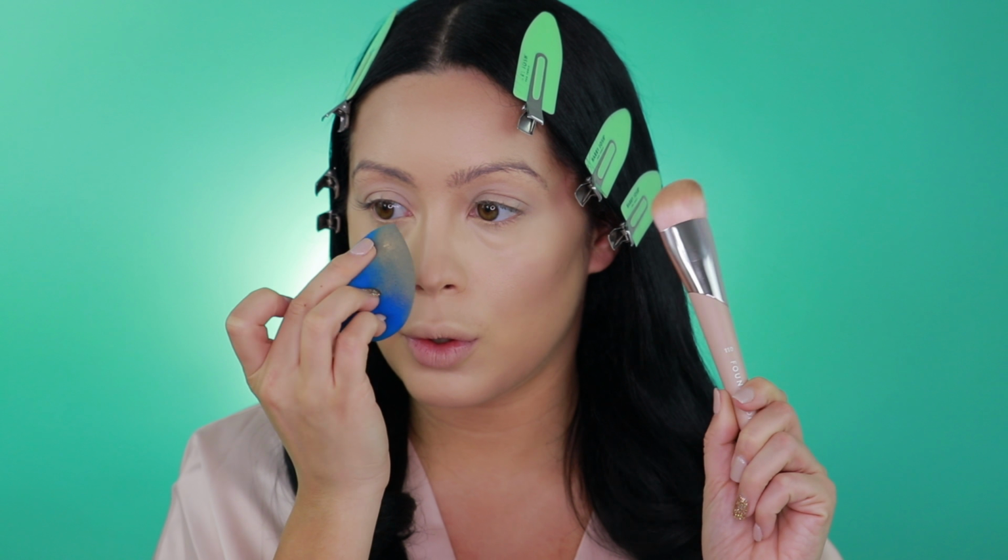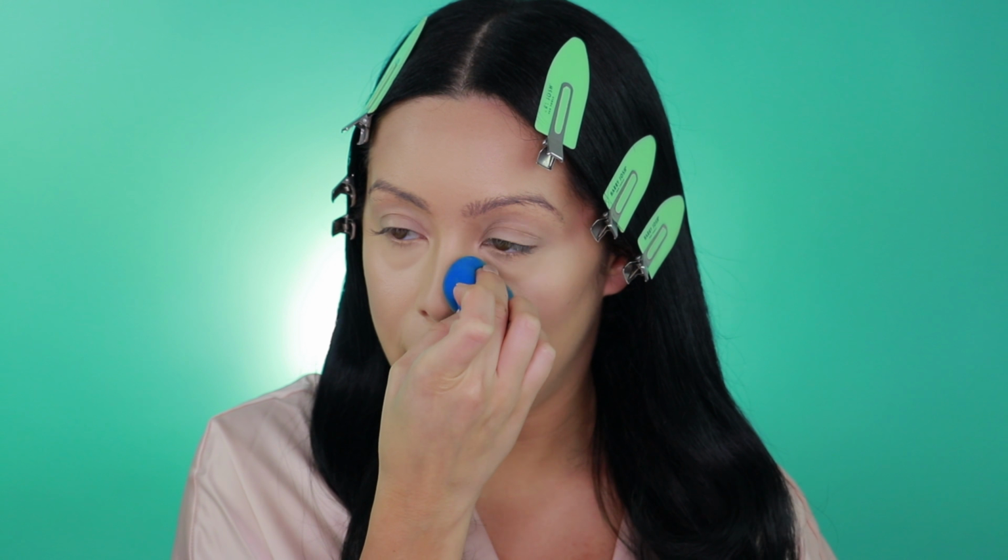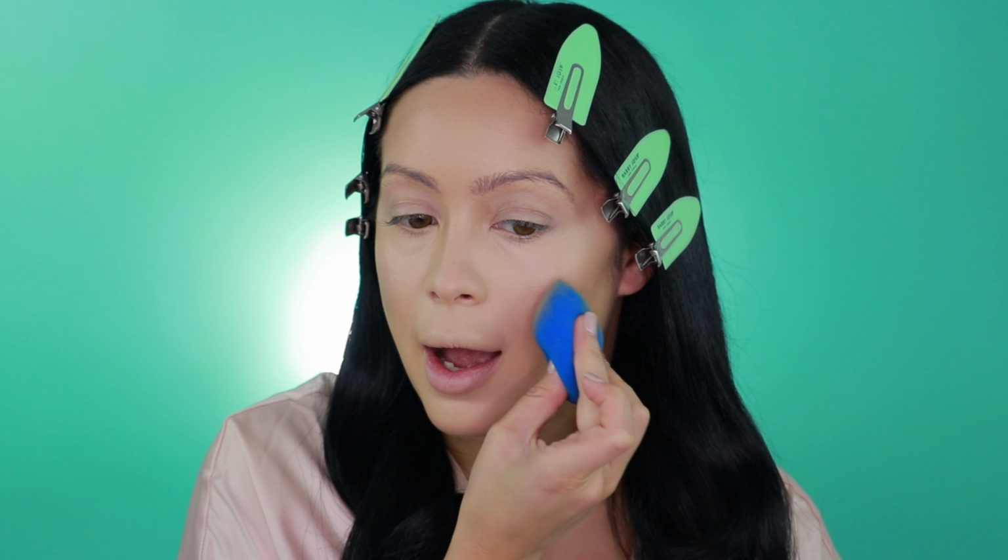After I blended that cream contour out with my Fenty brush, I'm going to go back in with a beauty blender and diffuse all of the harsh lines that may have occurred while I was blending out my contour.